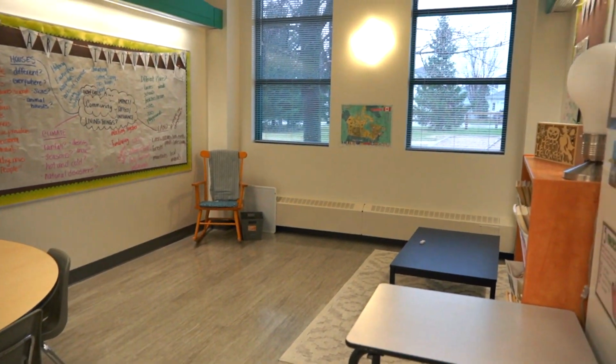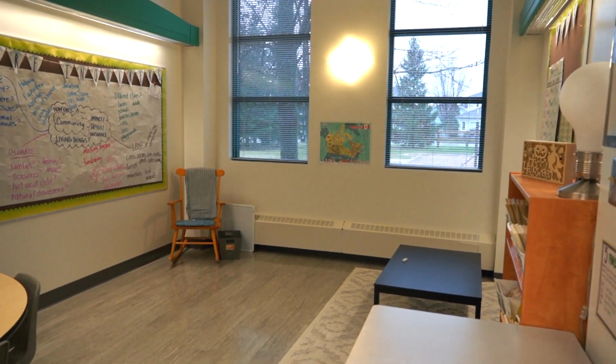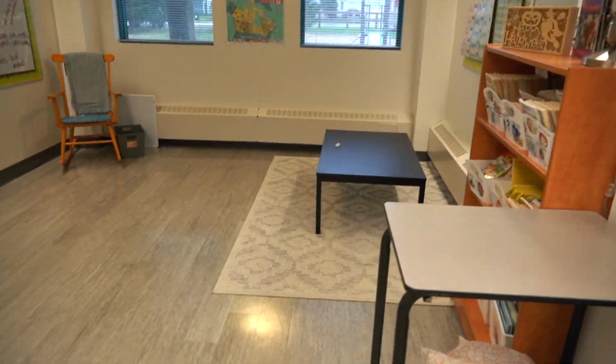Moving on to this little cute space. If you've watched my classroom setup vlogs, you know that I call this the cozy corner. So in the cozy corner, we do have a bin for some pillows to provide extra coziness.